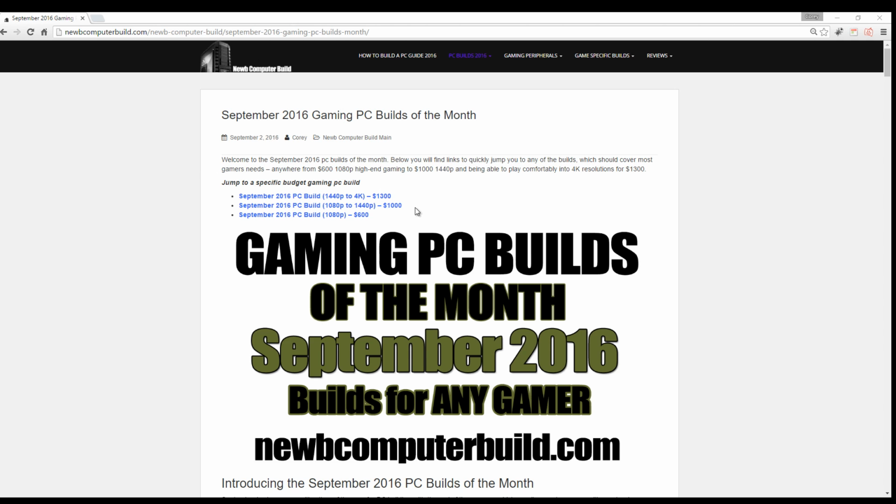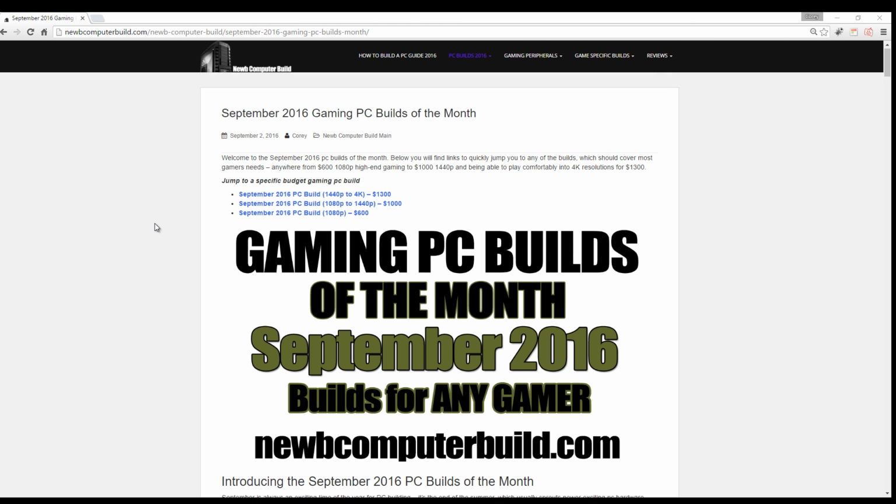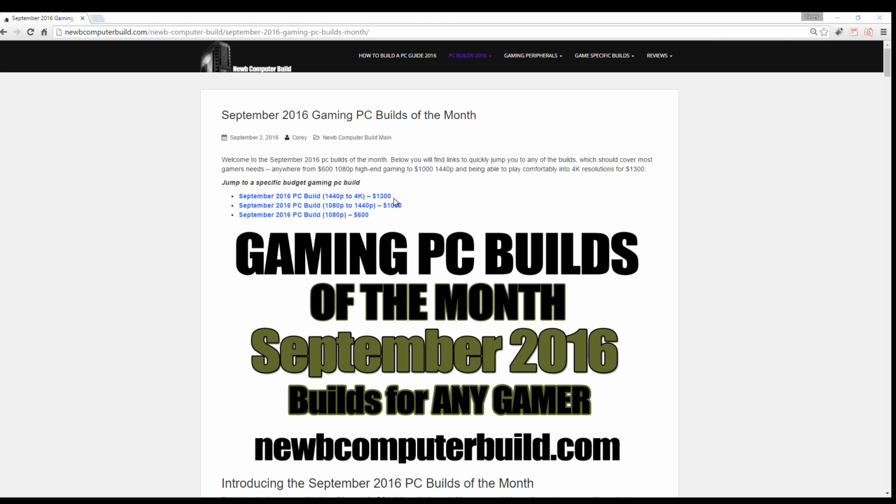What we're going to do is start with this $1,300 build and then work our way down to the $1,000 and $600 builds. I profile them as the extreme high-end and 1080p builds. The extreme one being anywhere from 1440p to 4K if you're aiming for games generally in those resolutions, or 1080p to 1440p for the $1,000 build, or 1080p for the $600 build.